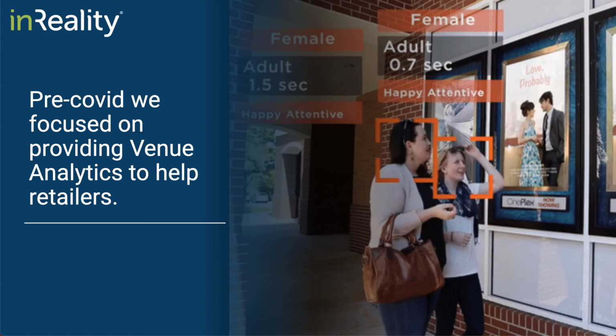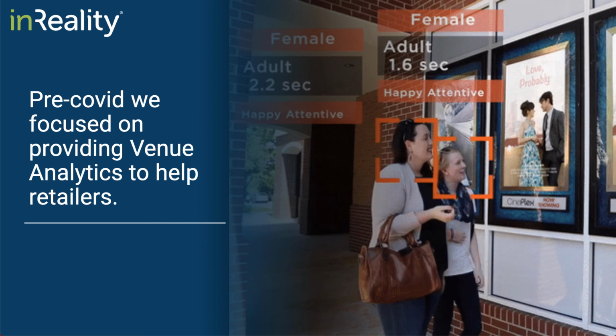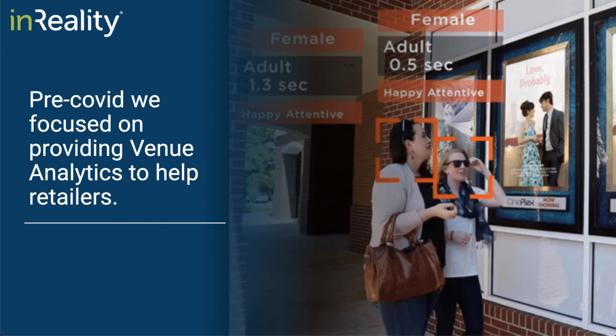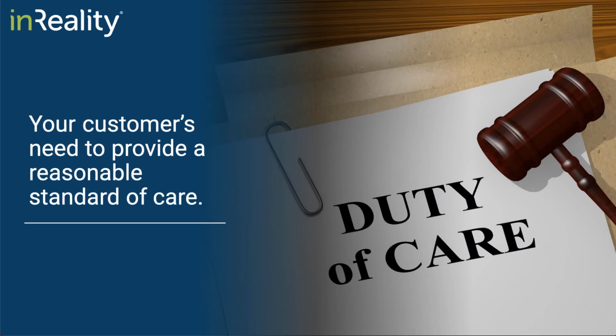When the pandemic hit, we realized taking temperature was just another data source that could work with our platform and help organizations safely reopen. So everything I'm going to show you is built on a solid platform that's been around for over 5 years. Now, no one can doubt that COVID rocked the very foundation of business operations, and nobody had a tried and true playbook for this.